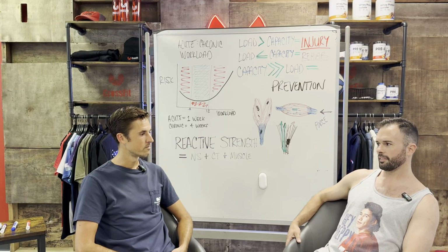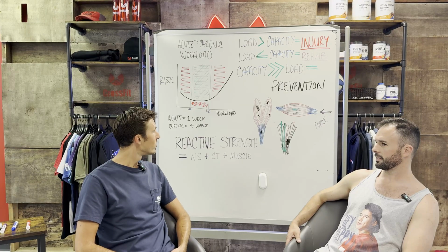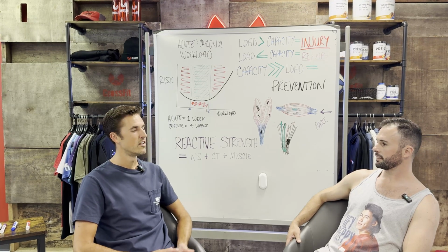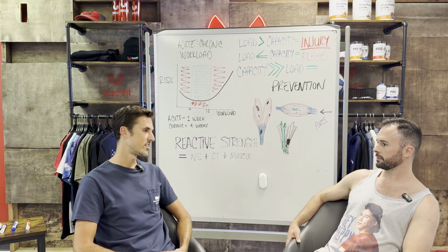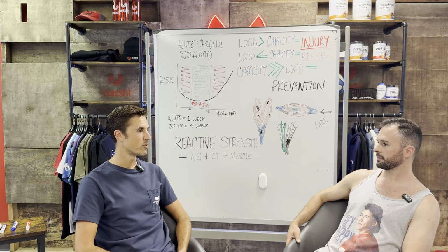Anything else? Missing anything? No, I think we touched on the graphs. We've touched on the components of connective tissue. But yeah, like you said, the loading at length, loading to length. I think those are the key components where, again, it's not a named exercise. It's not a muscle-based exercise. So it's a little different than what people are traditionally used to seeing.